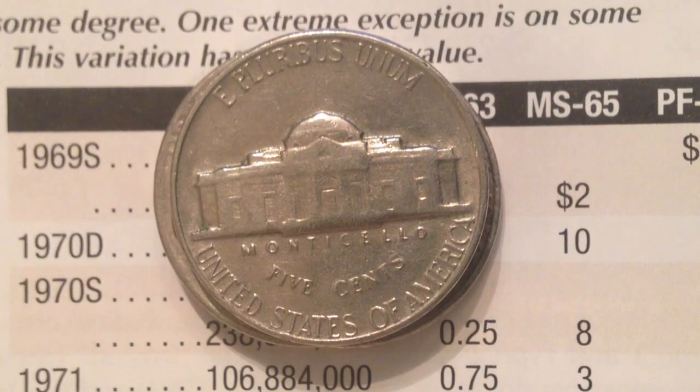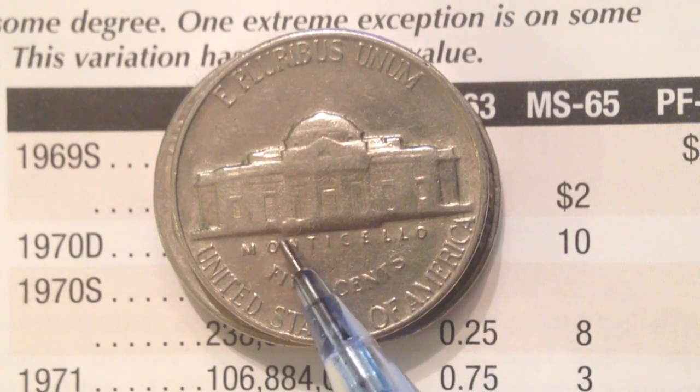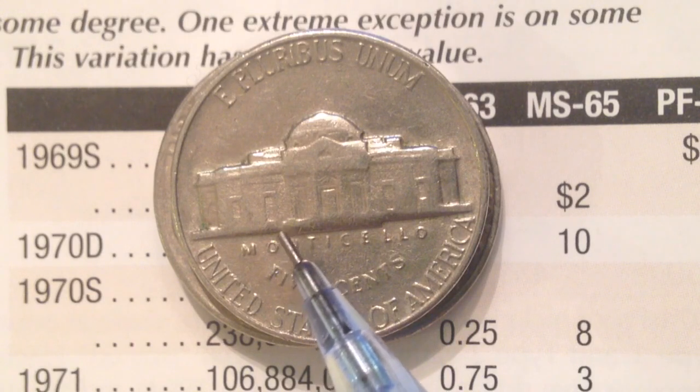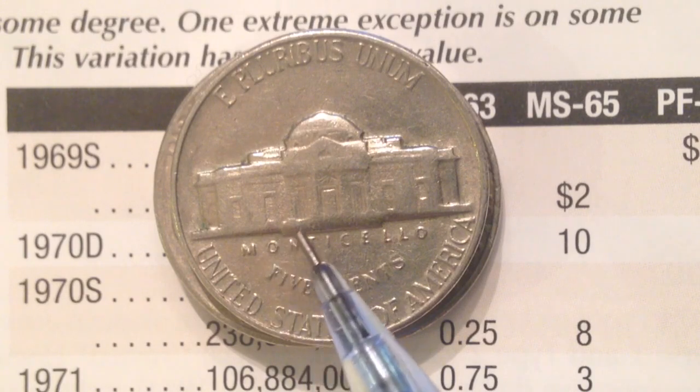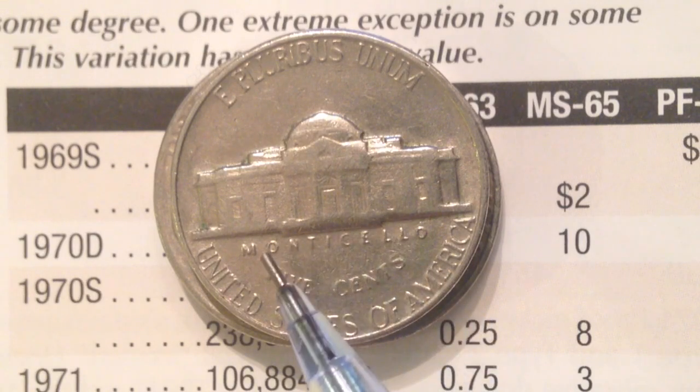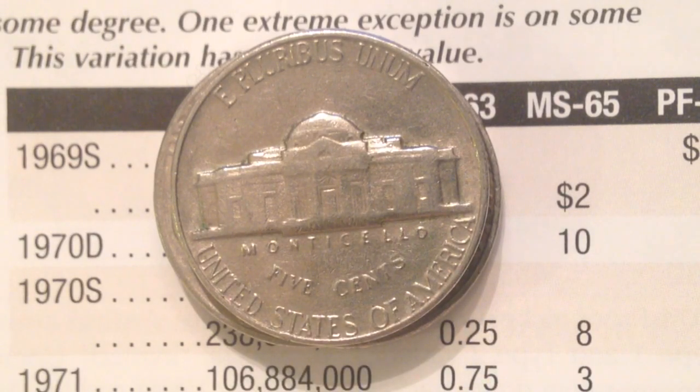When you flip it over on the reverse right here, the full steps designation means that it has at least five steps going across the stairs right there to Monticello. This is Jefferson's Virginia home, Monticello. And then the actual design of this coin, which you can see with more modern proof coins that have been taken care of, you can see actual steps going across right here on Monticello, actual lines to depict the steps. That means it is the full steps designation. And you need to see at least 5 of those to get that FS designation. However, there were not many produced.